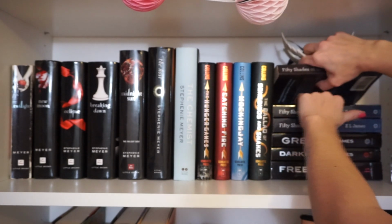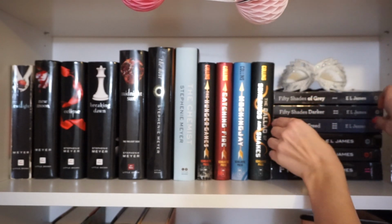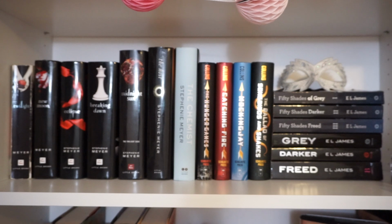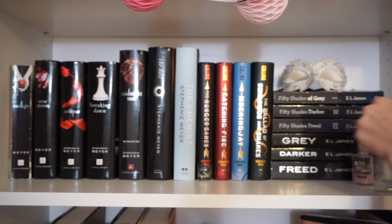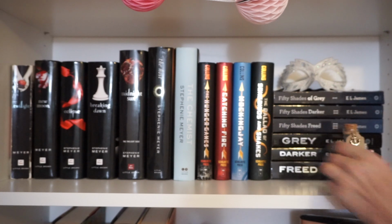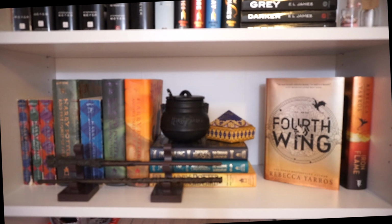It just aesthetically goes with the kind of black and white aesthetic there. Some sand and shells from Clearwater Beach, which are pink, which you can't see at all. And then this was a letter asking me to be in a wedding. Then we have the Harry Potter and Fourth Wing shelf.